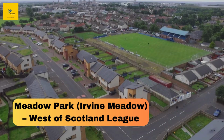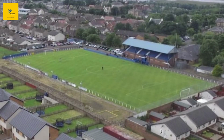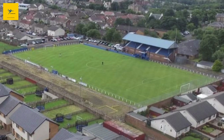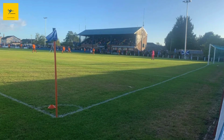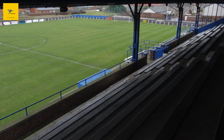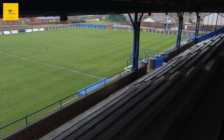4. Meadow Park. This is home to Irvine Meadow, one of the biggest non-league clubs in Scotland. The ground has a proper football feel, with covered terraces and a strong matchday atmosphere. Irvine Meadow has a huge following and is a club that many believe could thrive in the SPFL. With its history and passionate fan base, Meadow Park is one of the best traditional non-league venues in the country.